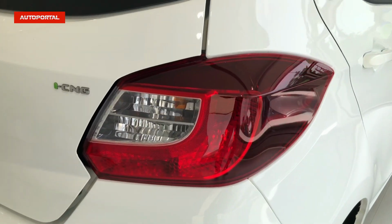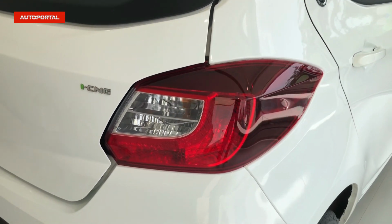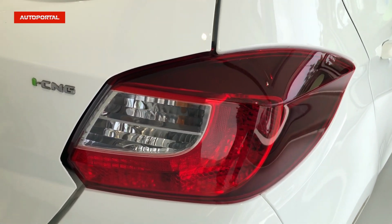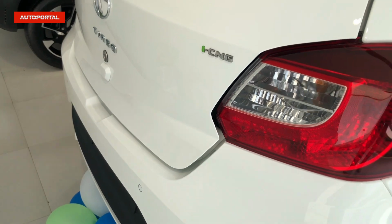Moving down further, the lamp cluster is quite similar to the petrol counterpart of this hatchback, and this is completely halogen based along with halogen based indicators. So every element here is halogen based. We get twin parking sensors on the lower bumper along with a bit of plastic cladding. No reverse parking camera on offer.